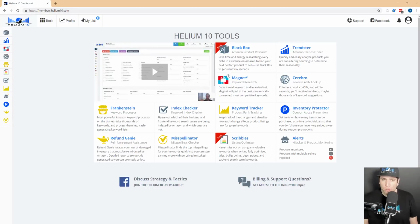One of the first tools that I used when I first signed up with Helium 10 all the way back in 2016, now we're in 2019, was called Hijacker Alerts. All right, what was that tool about? Well, within Helium 10, you were able to get notifications on your cell phone or in your email of when a hijacker would jump on your listing, or maybe you lost your buy box. All right, and that was very helpful for the companies that I was working for at that time.